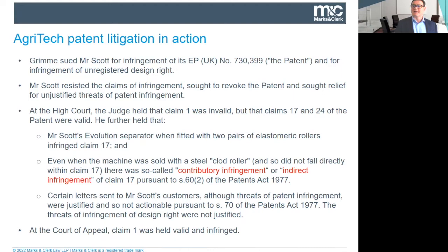Anyway, the case got to court and actually was subsequently appealed, but in the High Court, it was held that claim one of the patents, and I'll go through what the claims are, the mechanics of a patent, but essentially the claims of a patent are a list of numbered points that outline the scope of the monopoly rights you're claiming. So in the High Court action, claim one, usually the broadest claim, was held invalid for obviousness over the prior art, but there were subsequent claims, and it was held that claims 17 and 24 of the patent were valid, and claim 17 was infringed.